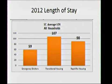That's mean, not median. Yes. Average days. Mm-hmm. Thank you.